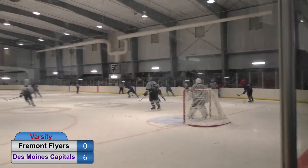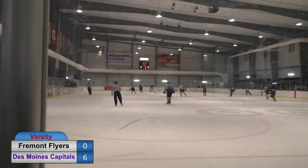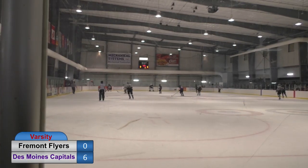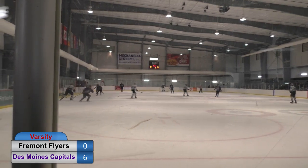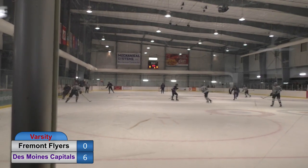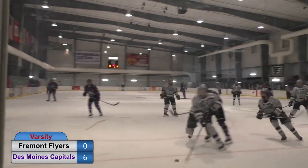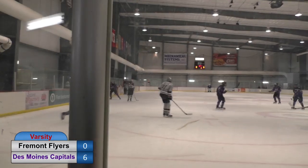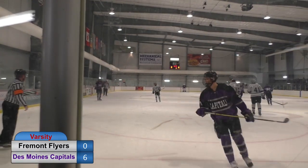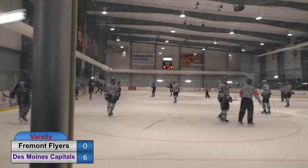4:43 remaining in the third, and the Flyers send it all the way down into the Capitals end of the rink. Back out to center ice to play it is Kruger. Kruger dances around one of the players, almost dangled the second one, couldn't quite do it. Back out to the point it goes, fires it off the shin pads of the Flyers player. That was Stiles.